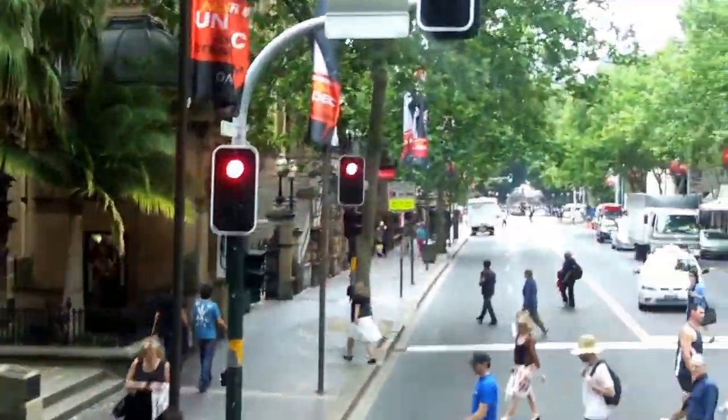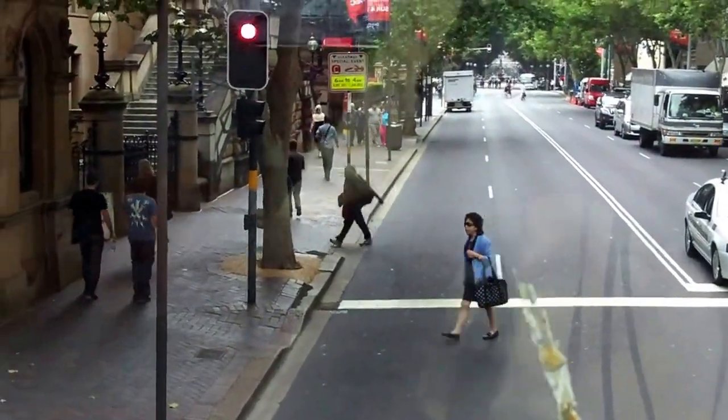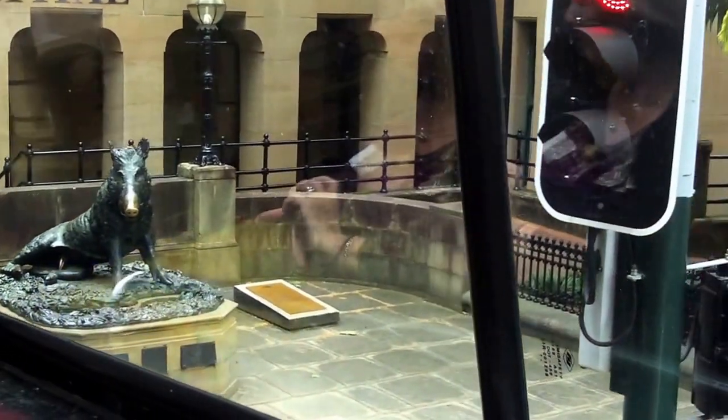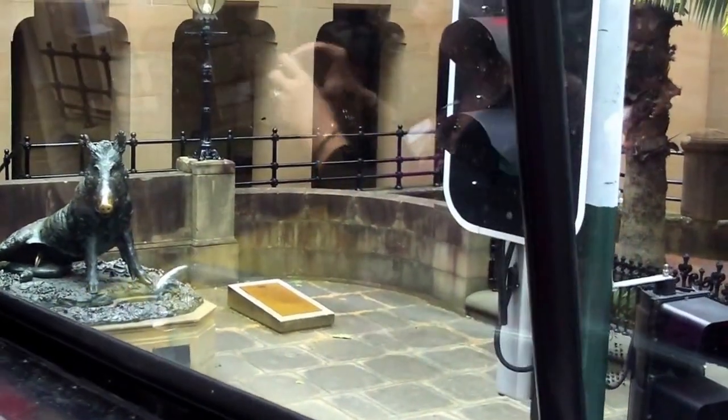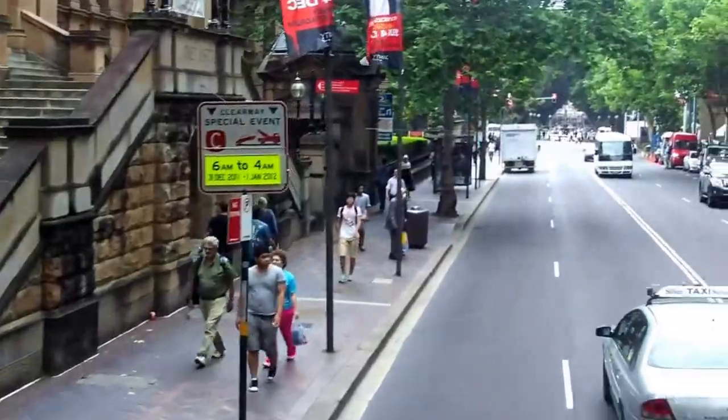To our left we have the Sydney Hospital. In front of it you can see a small statue of a boar. The story has it that if you put a coin into the box in front of him and then rub his nose, you will have good luck. As you can see, his nose is very well rubbed. It remains shiny, while the rest of the bronze is more tarnished.